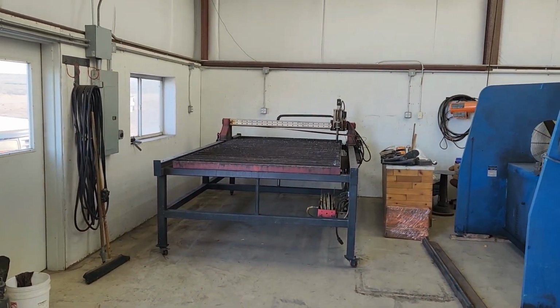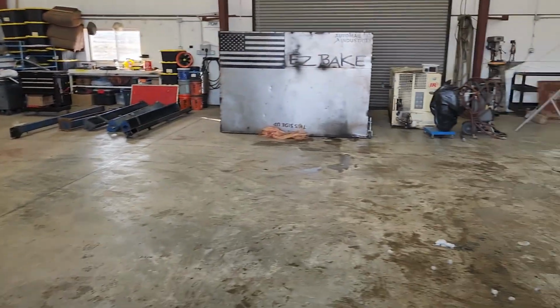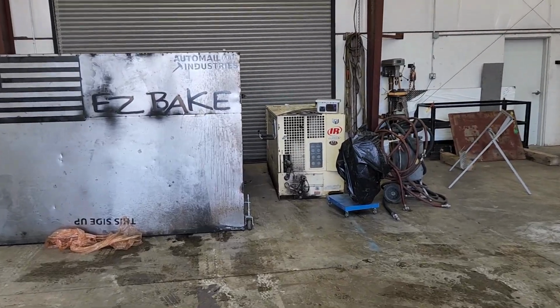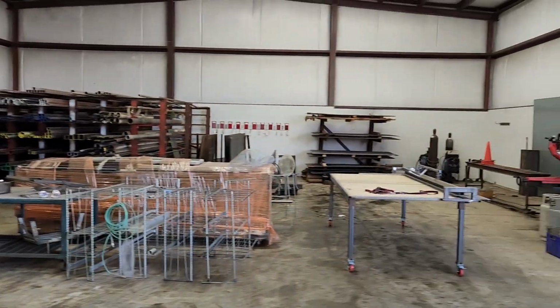Look how small the plasma cutter looks in here versus how big it looked in the old shop. And then here's the generator over here. And look how small that thing looks in here too, with how tall the ceilings are. Anyway, we're very excited to be in this shop.